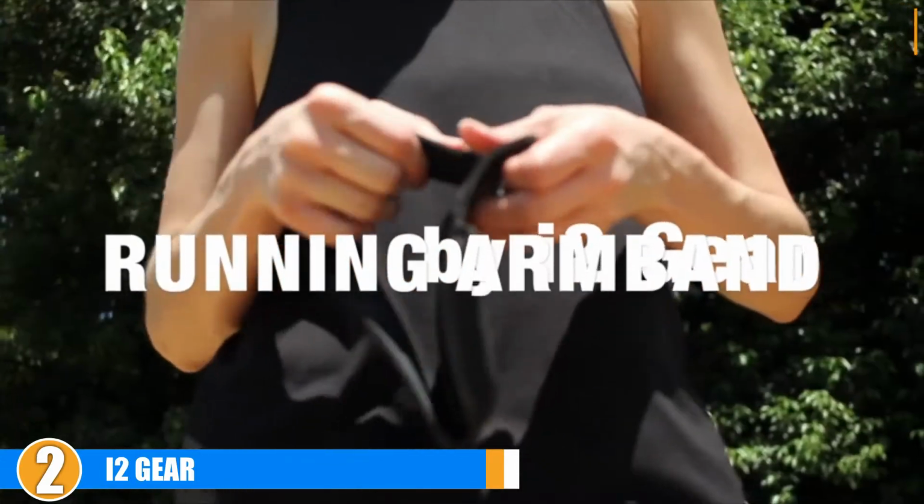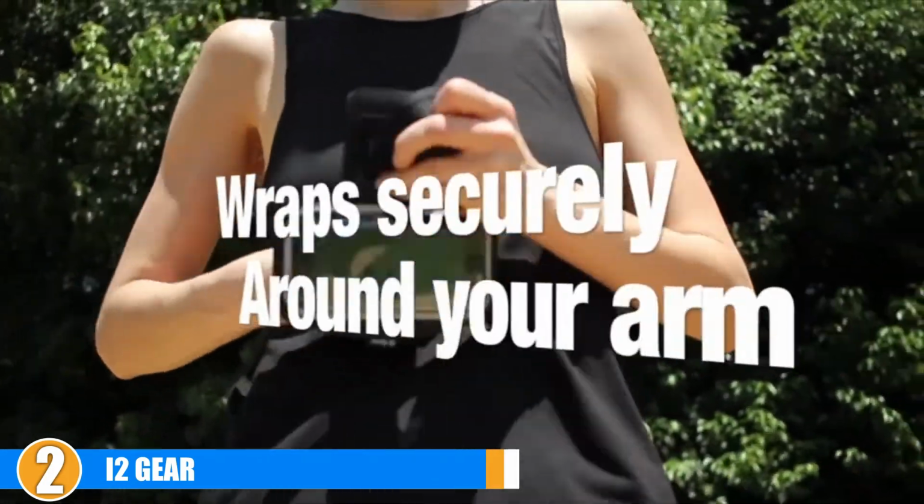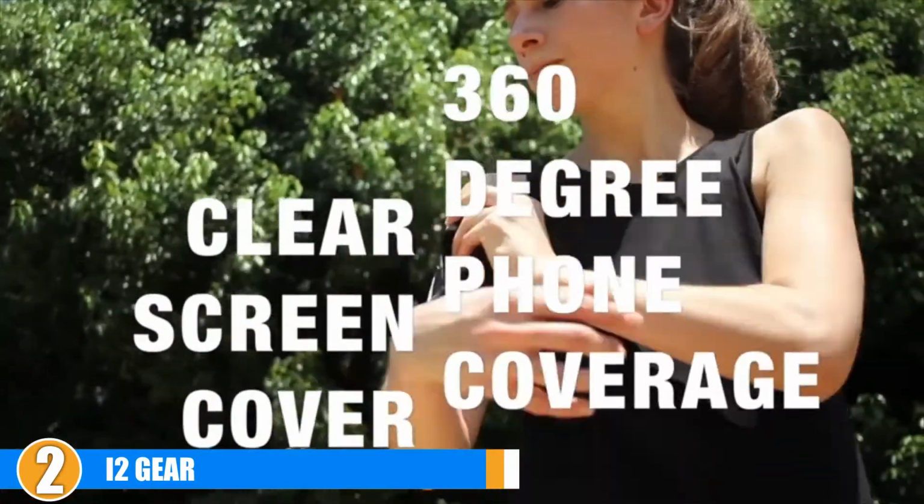This armband provides excellent bang for the buck, and it has many of the same features as other armbands on the list, but it is the lowest priced item out of any of them.